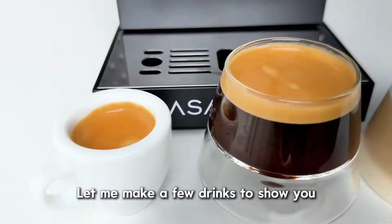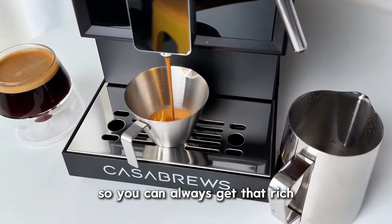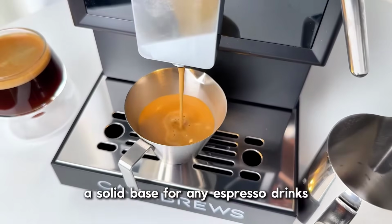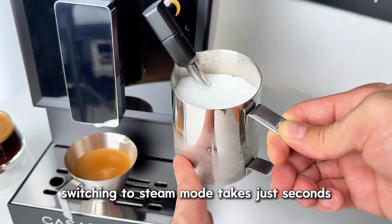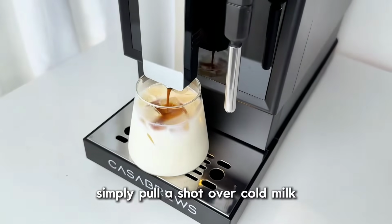You won't get ultra-fine control over your coffee, and the plastic components and lack of pressure gauges might bug you if you're into perfecting your shots. But if you're new to espresso, living in a dorm, or just want to make cafe drinks at home without breaking the bank, the Casabrews is worth a look.